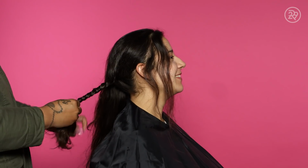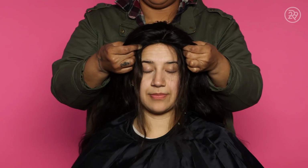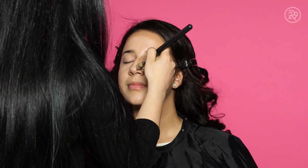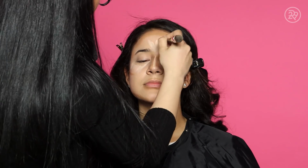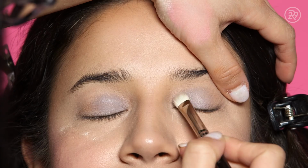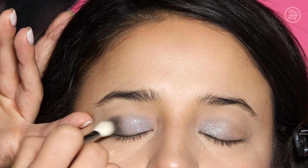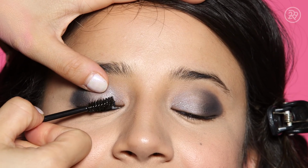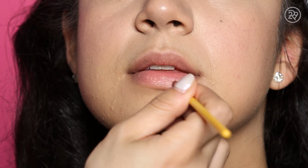This first look is when Gina attended a Latino film festival for her movie Philly Brown. Philly Brown was kind of her first big breakout role. She has loosely curled hair. The look is very simple, dewy, and glowy. Her eye here is silver and gray, smoky, but simple. With the nude lip, very natural.